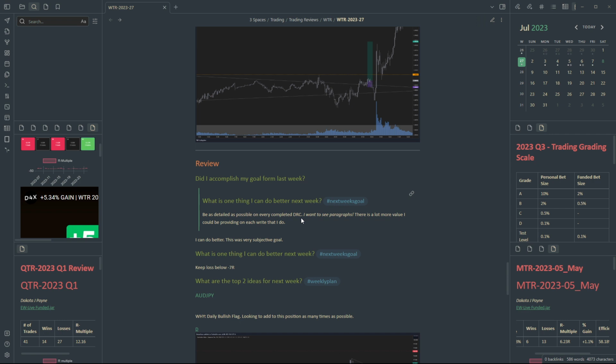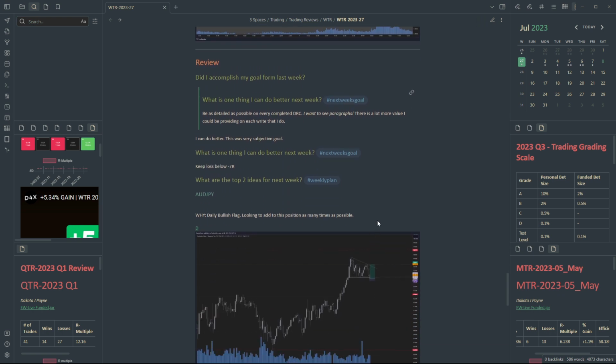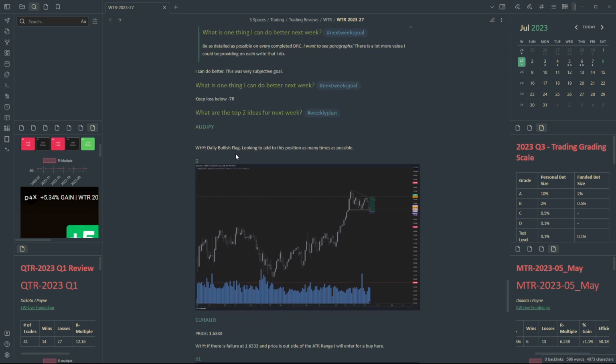So I want to keep my loss below 7R. Just do better than this week. This is the lowest performing R week, not percentage week, R week, mainly due to slippage. But obviously can do better, can cut it a little bit more, not take positions on the 1-minute time frame with tight stops, about 3 pips. The ridiculous trade that I took, but gotta do better. Can do better. Will do better.